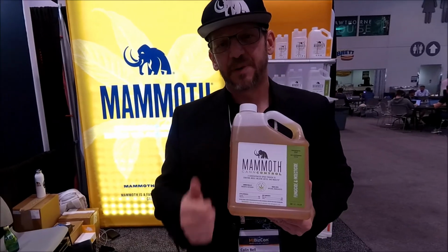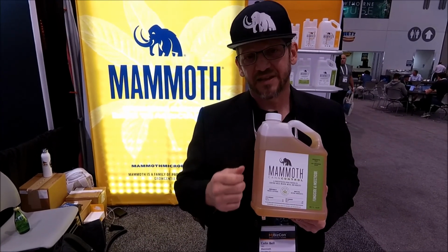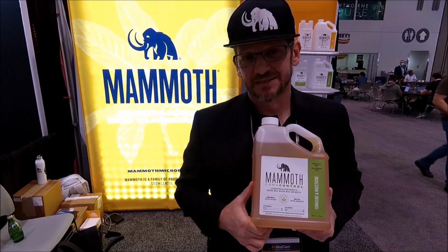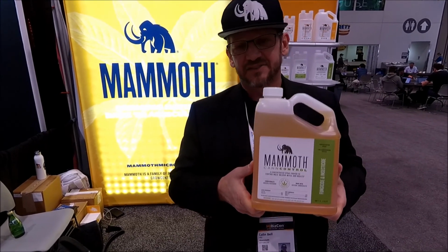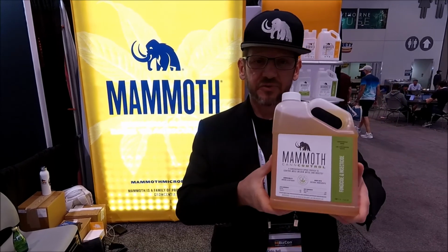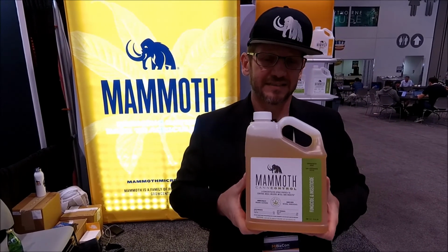You can mitigate all the mites, spider mites, russet mites, insects including thrips, whiteflies, aphids, fungus gnats, and all the powdery mildew, botrytis. It just washes the plants clean and keeps your plants clean. Natural solutions that's going to maximize your plant health and your growing success.